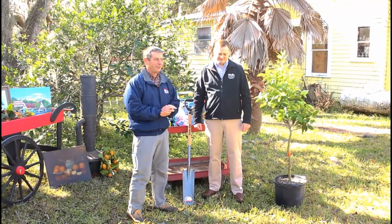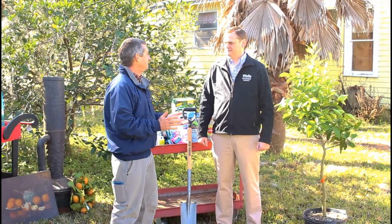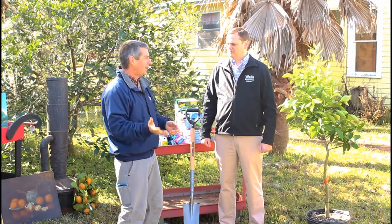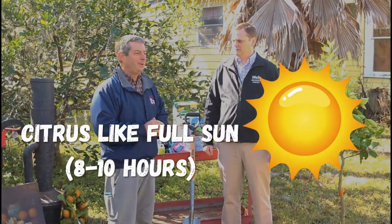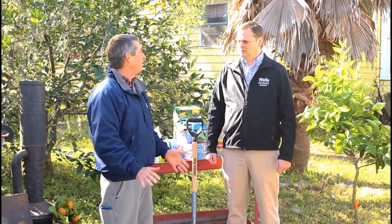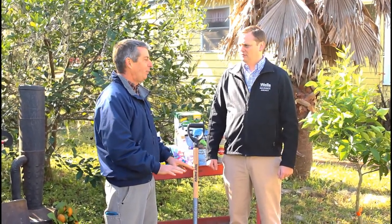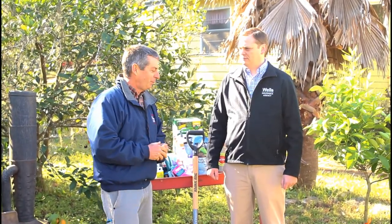When you think about citrus plants in general, they generally require photosynthesis. So a little afternoon shade, a little morning shade is okay, but they're going to need 8 to 10 hours of full sun. So you want a good open area, not too much shade. They don't like wet feet, so you don't want to put it in a low area that's going to be wet all the time. Well-drained soil is important.